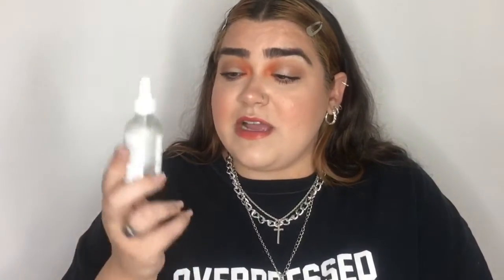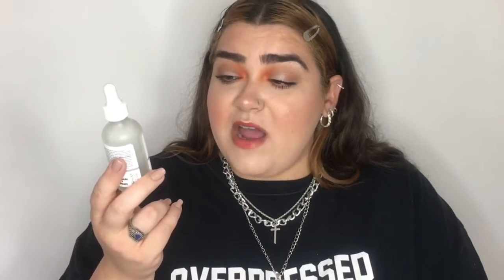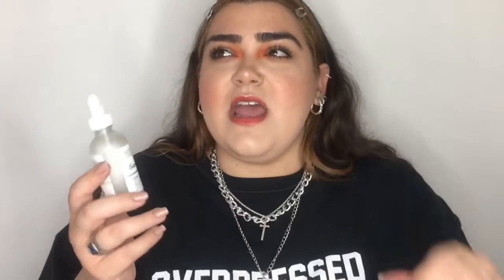Another Ordinary product that I absolutely love, and I've gone through a couple of these already, is the hyaluronic acid 2% plus B5. This is a stunning product. I love this hyaluronic acid. I've used other hyaluronic acids and I just always come back to this one. I love how easily it sinks into my skin. I love the formula and I love the texture of it. It feels a little bit slimy but watery, and it really does work with my skin.